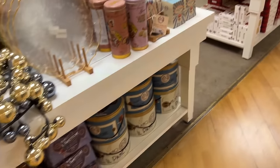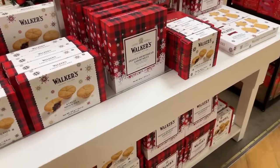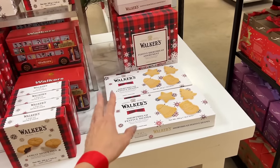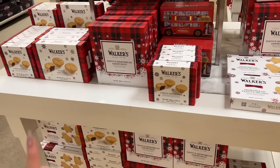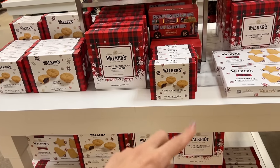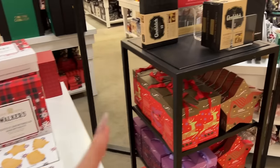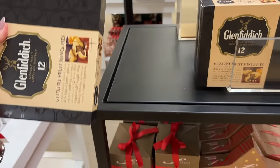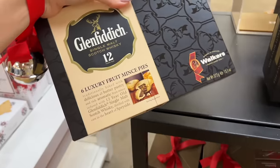I love it. I'm obsessed. I'm feeling very festive, guys. Very, very festive indeed. We have mince pies, shortbread. You can't go past Walkers for Christmas. You have to have at least one pack of Walkers shortbread or mince pies in your house. Otherwise, it's not Christmas. That's a rule. If you don't, you go to jail. I don't know. Don't be mad at me, okay? It's just the way Christmas is.